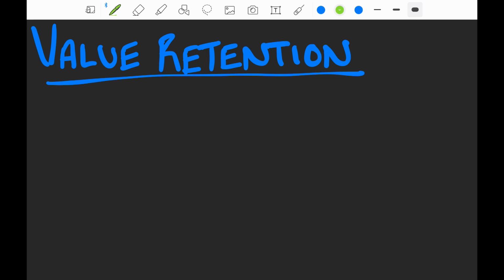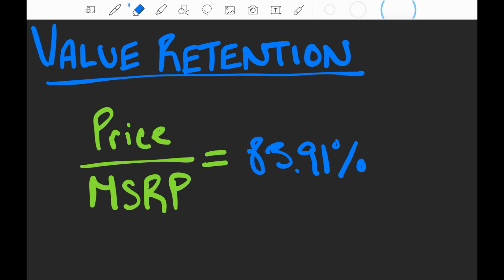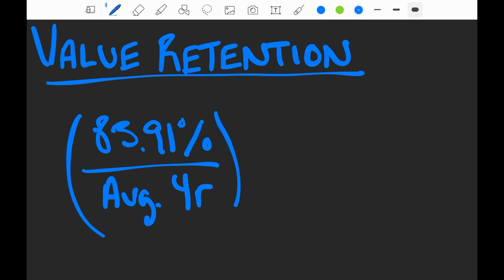Now for value retention, we just take the price that we found for the previous score. So here we have our price, and then we divide it by its original MSRP. So we divide those two. So for the 2019 Atlas, we were finding that it had held 83.91% of its value. So we take that 83% and then we divide it by the average for that year. But like the earlier scores, we'll just multiply it by 7.5. And for the Atlas, that gave us a score of 7.79.